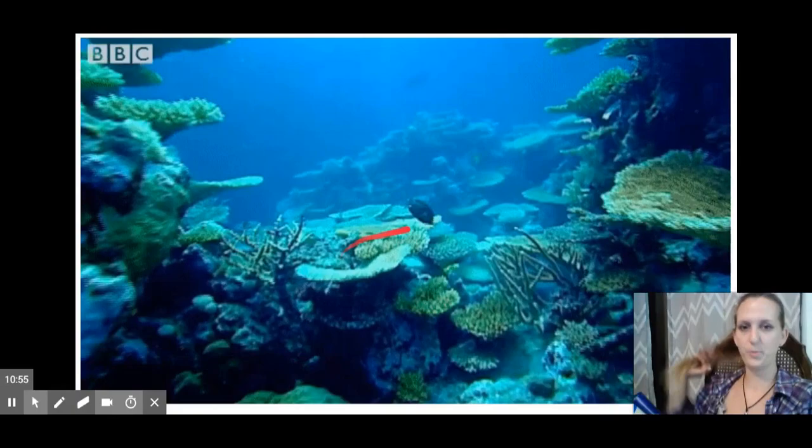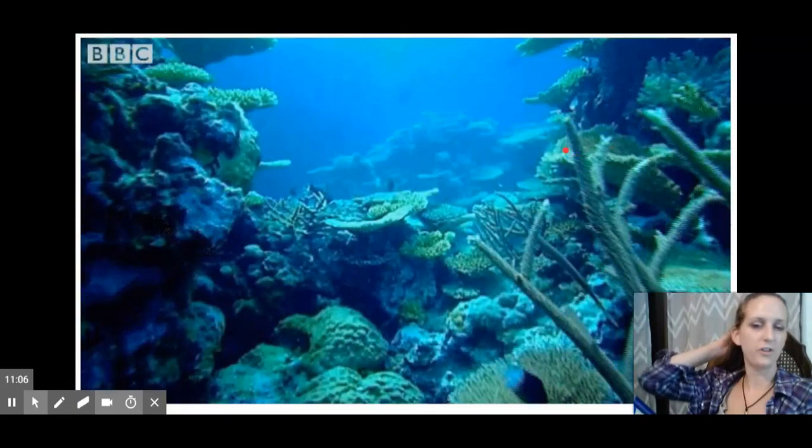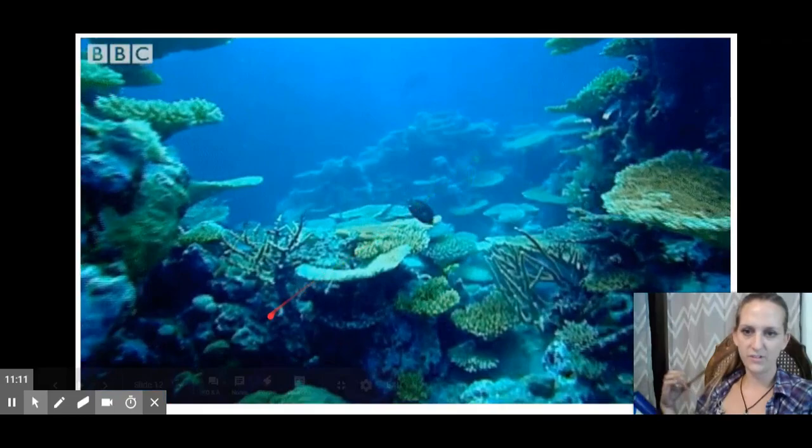Beautiful. Lots of plate corals. Plate corals form like plates, literally, like the edges. If you think you could eat off one of these, that's the plate coral. Plate coral is also a hermatypic coral and reproduces through asexual reproduction. And then we have some staghorns right there.